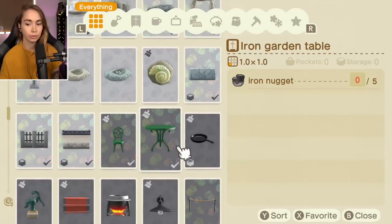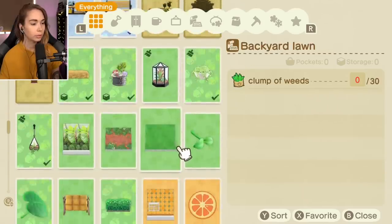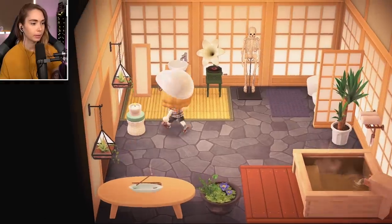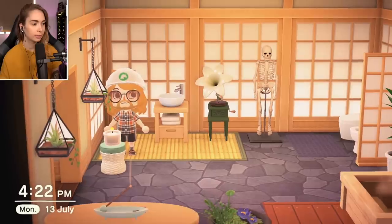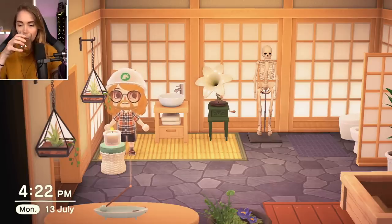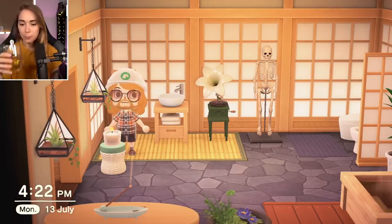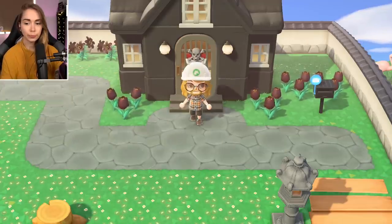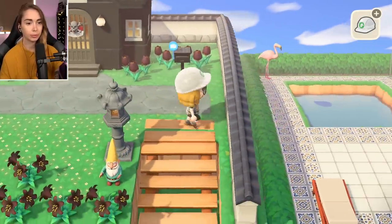A wooden stool. Oh, I do have one of those little guys. This one. That I think I got it from Beardo one day. That I have a candle on. This one. Can you customize these? Hey, Arsonius, good morning. Can't customize. Took me forever to get.